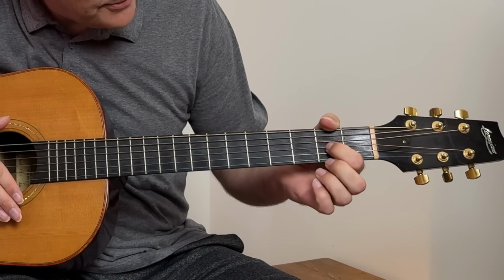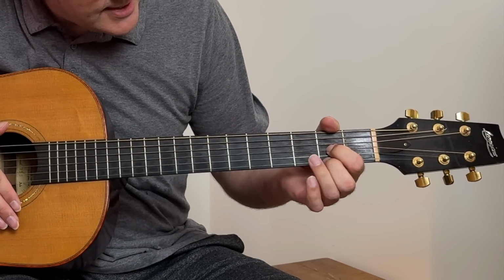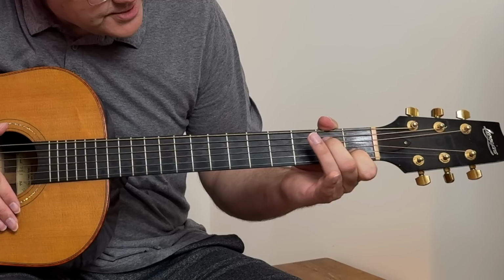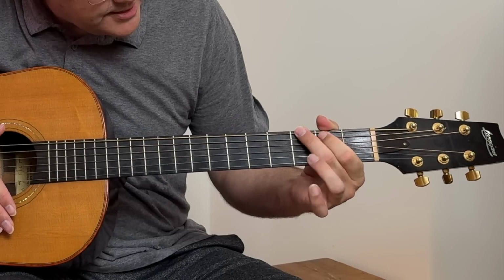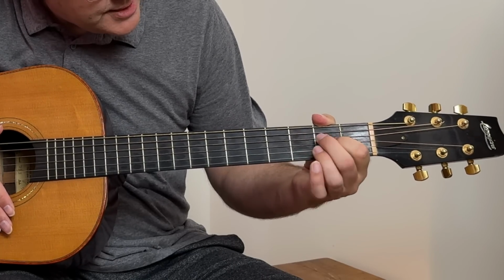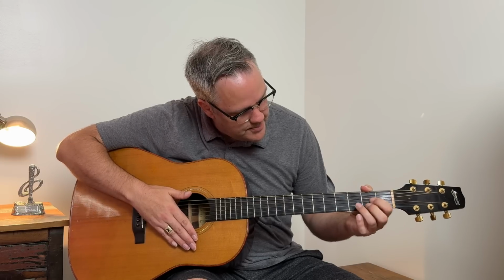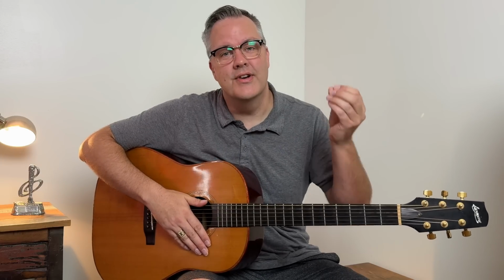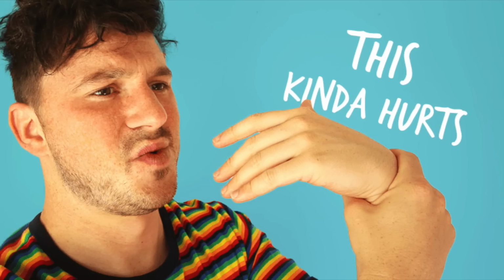When first learning how to change chords, put your first finger down first, second finger down second, third finger down third, and do that pattern every time. First, second, third, first, second, third. It'll be slow at first, but eventually you'll just drop them down automatically, all at the same time. The more passionate you are about the instrument and the music, the faster you'll learn. When first learning, your fingers will hurt and go numb.